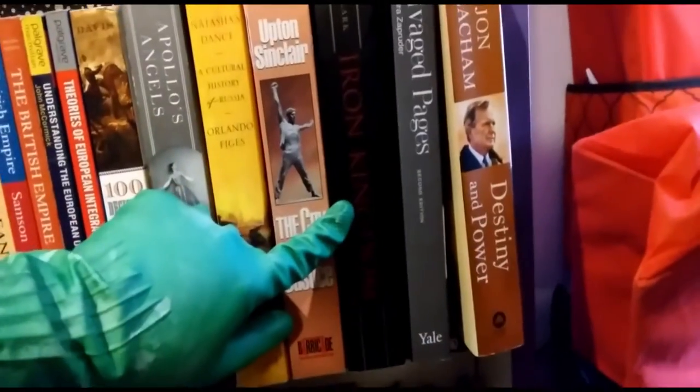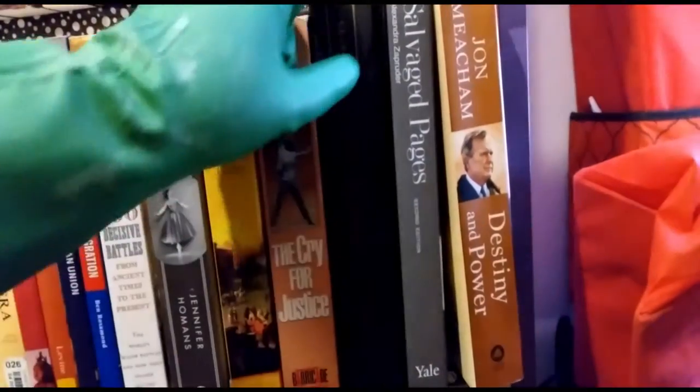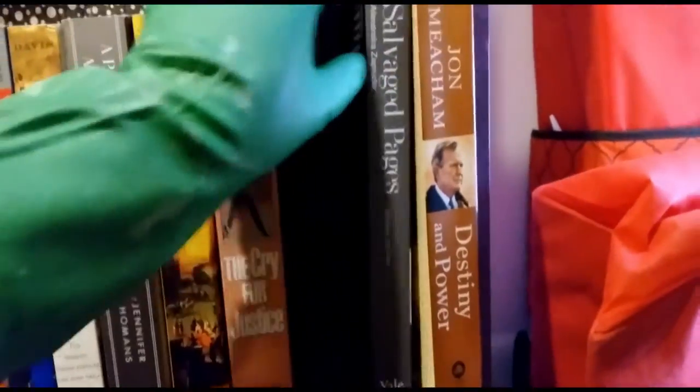Okay, we got Christopher Clark's Iron Kingdom. I think this is his most famous book, which is the History of Prussia. Terrific cover too.